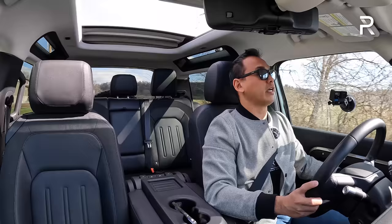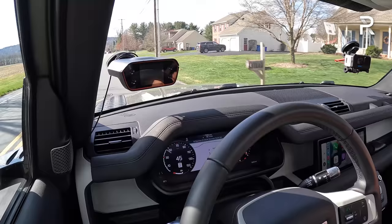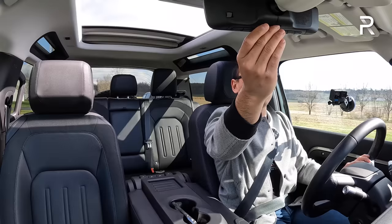The visibility in here is excellent. You can see out of the front well with this boxy shape. The rearview camera mirror also lets in, or it creates a huge view out of the back, or you can also use a traditional mirror if you'd like, but the rear spare tire does kind of get in the way, so I highly recommend using that digital rearview mirror.